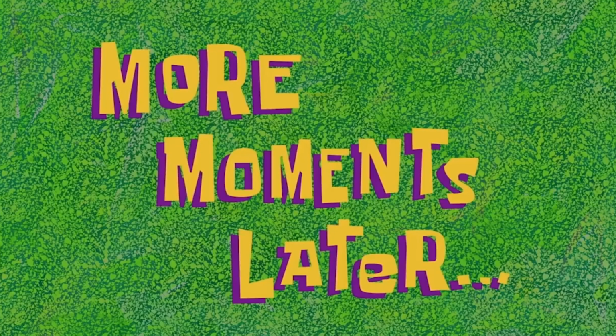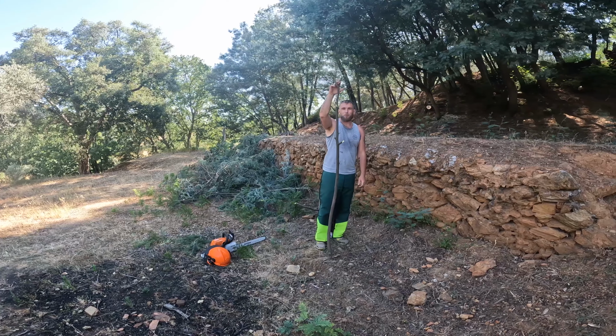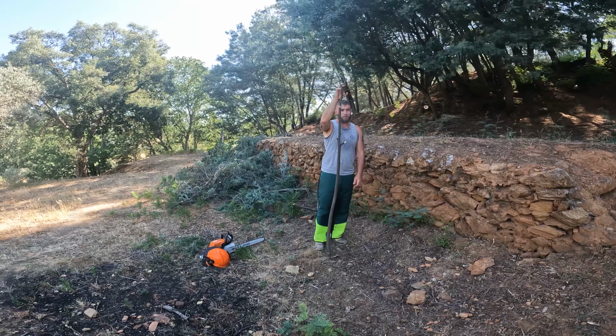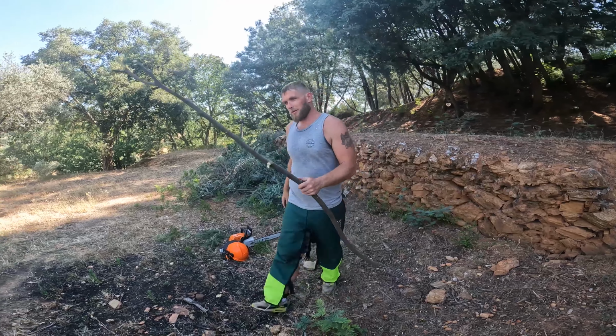More moments later. This could be useful though. Prop up a tree. Got a tree over there that needs propping up. Go and see if we can do anything with it.